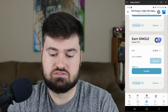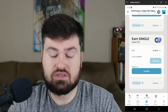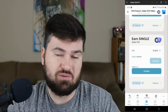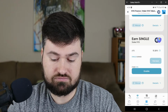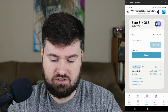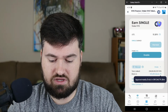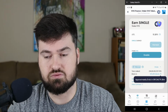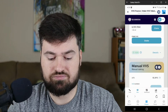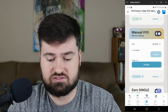We're just doing this. I may build this back up to a large amount. Depending on how the APR goes, I may build this back up to a big amount. I don't know yet. I've been buying quite a bit of SHIB since it's fallen. But if we look down here, it has roughly about 24 days left before this one is closed. Then as far as I know, it's going to be between auto VVS and manual VVS.